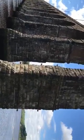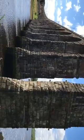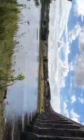Yeah, a magnificent feat of engineering. Over 150 years old and still going very, very strongly.